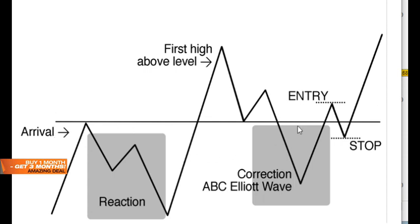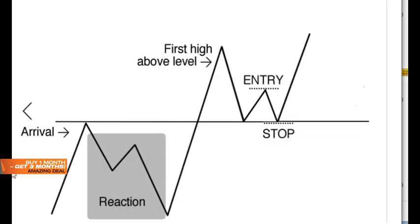So normally we'd look at this particular pattern here, the classic trading levels pattern, where we have the arrival here, then the reaction here, and then the first high above the level. And then we've also got a variation on this pattern where it doesn't drop back below the level. So we've got this move back here so far, but we never really got this pattern here.